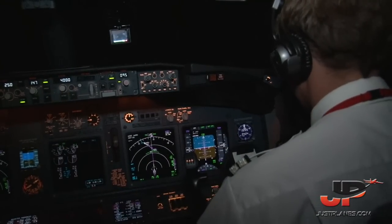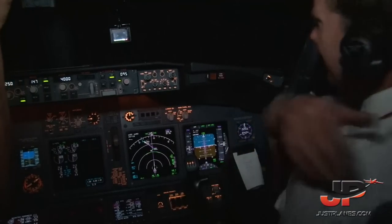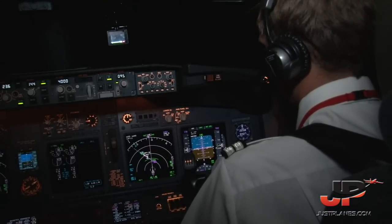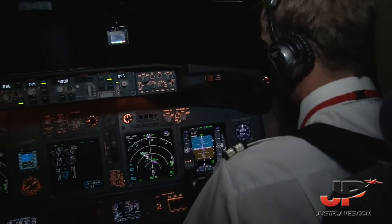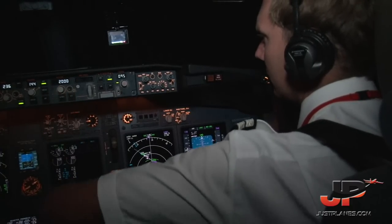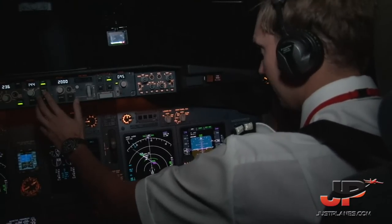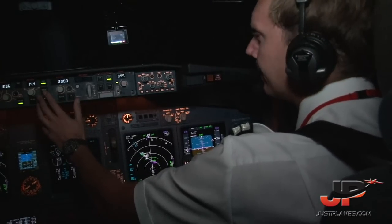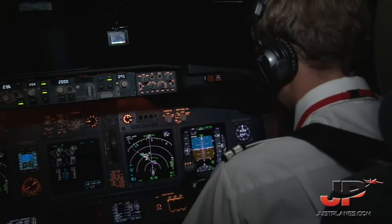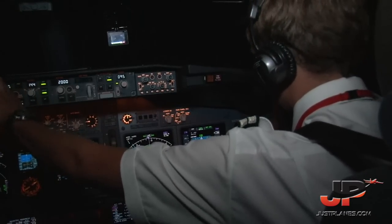Now checked. And 10,000. Northwestern 6753, descend 2000 feet, QNH 1013, cleared ILS approach runway 10. 2000 feet, QNH 1013, and cleared ILS Zulu 10, Northwestern 6753. 2000 feet. We're looking.